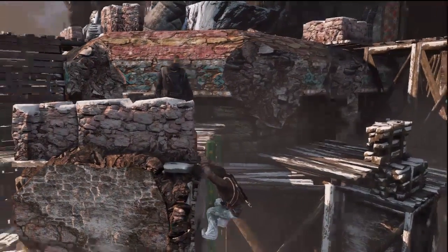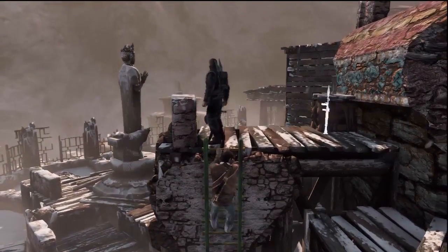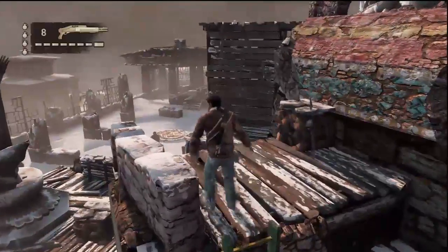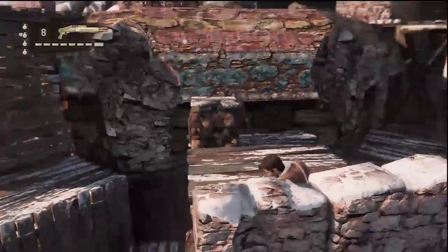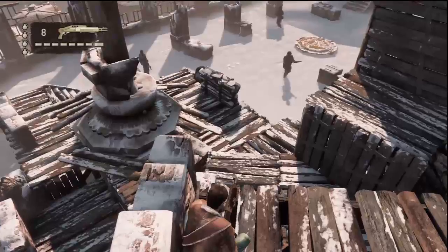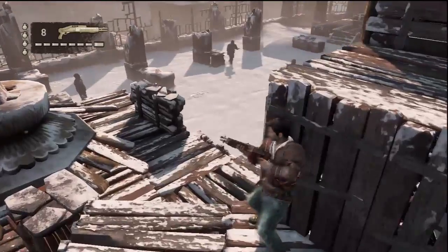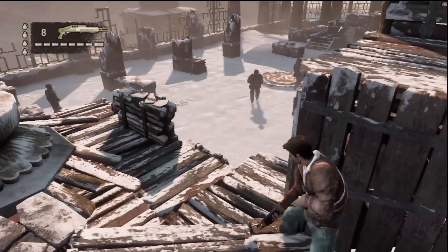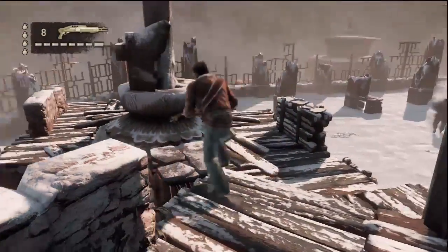Oh. There he is. And bye bye. Wow, that was a good attempt to sneak kill people. But this one is probably not gonna be one. I should get over there. Oh, turn around. Okay. Hurry, hurry, hurry.